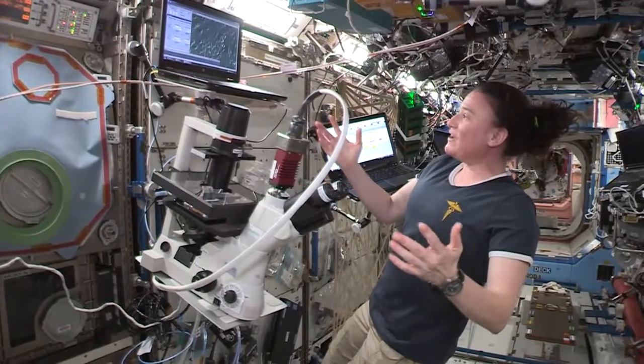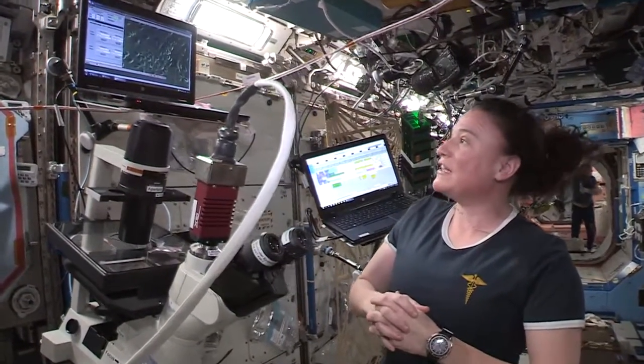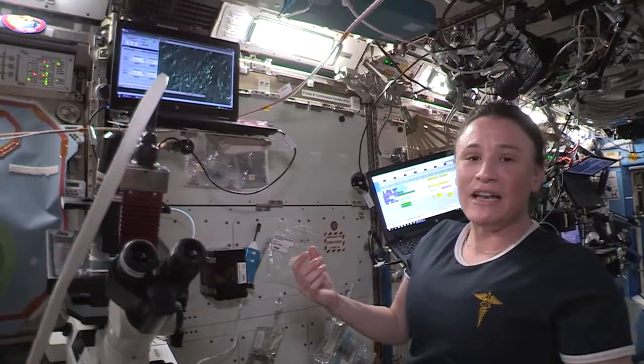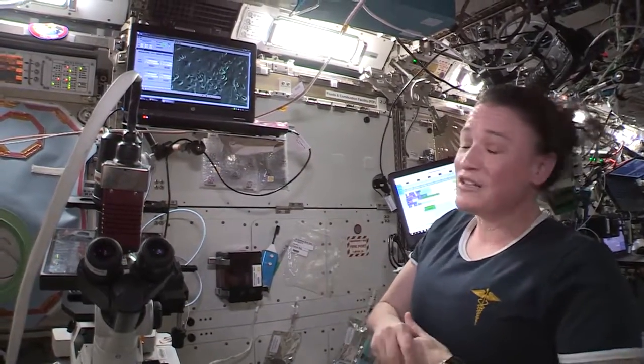Today I am working on the Angiex cancer trials up here on ISS. We've actually spent quite a bit of time working on this. And what we're looking at here is something called an endothelial cell. You find these cells in every blood vessel in your body. And so people wonder why we're growing these cells up on ISS.